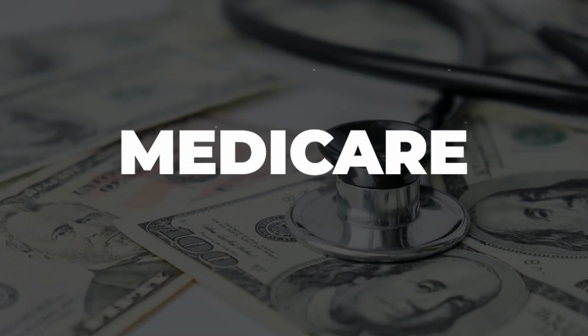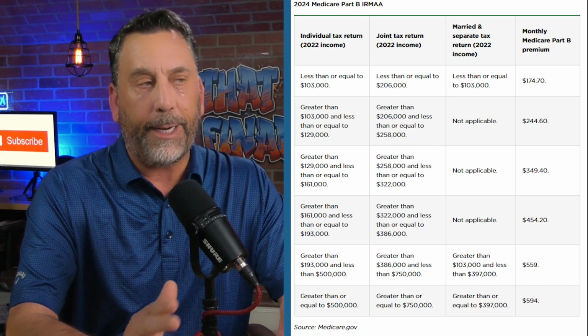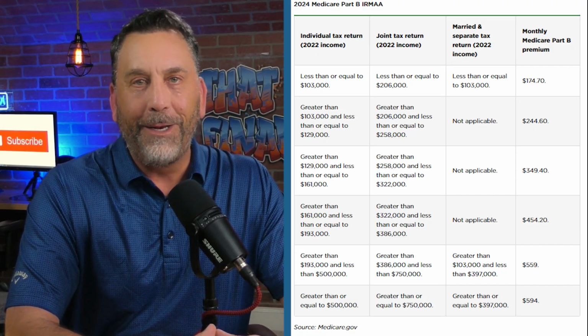Now, the next tax you may pay in retirement, it's really not a tax, really a surcharge. What I'm talking about is if you are on Medicare, you pay a Medicare Part B premium each month. And there is a standard Part B premium, and it's usually deducted from your Social Security check. But if you are a high income earner, then that standard amount will be more, and it is on a sliding scale. This is called IRMAA, I-R-M-A-A, or income-related monthly adjustment amount. What will happen is Medicare will look back at your tax return from 2 years ago to determine if your Medicare premium will be higher than the standard amount.